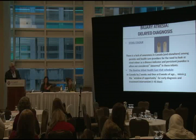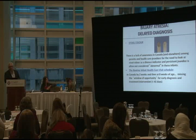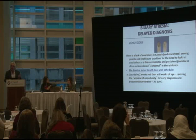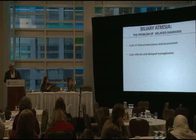And the last problem is that in Canada, routine visits by healthcare providers for newborns are at 2 weeks, and then they see them at 8 weeks of age for their first vaccine. And there's a window that's being missed when this condition needs to be picked up. Because if you pick it up by 2 months of age, it's a late referral. So we're missing the window of opportunity for early diagnosis and timely treatment intervention.